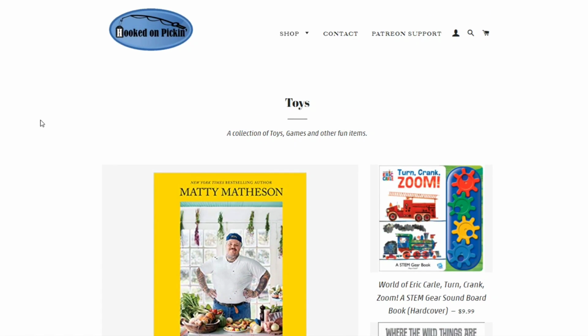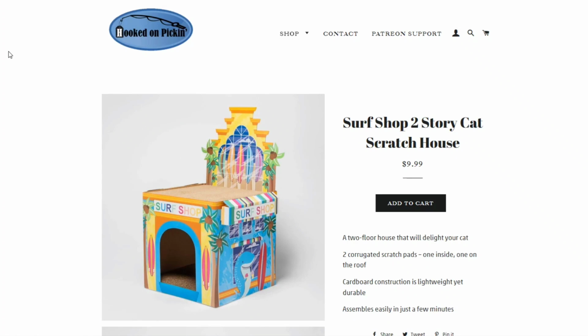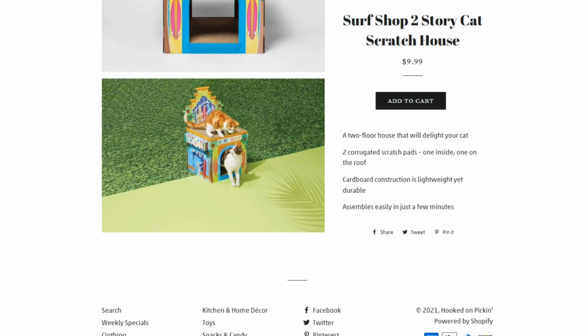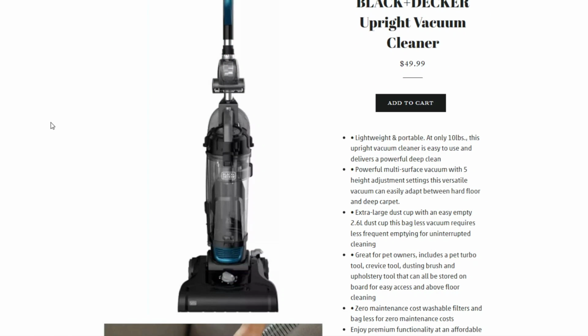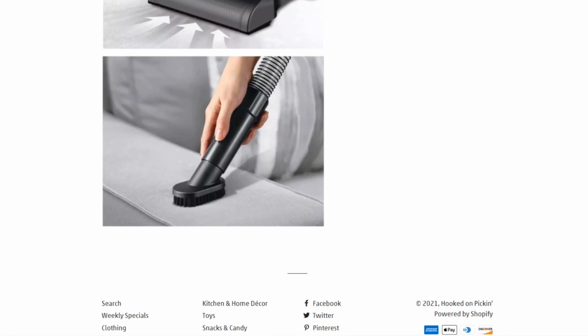But what are the new things that you just saw us unbox? Here they are. We have the Treat Boutique Candy Shop Cat Scratcher Hide and Eek Boutique. We have that at $12.49. Then we have the Surf Shop 2-story cat scratch house for $9.99. Super fun. Then we have the Black & Decker upright vacuum cleaner, $49.99, which is literally half off of what you can normally buy it for, but perfect for any home situation.